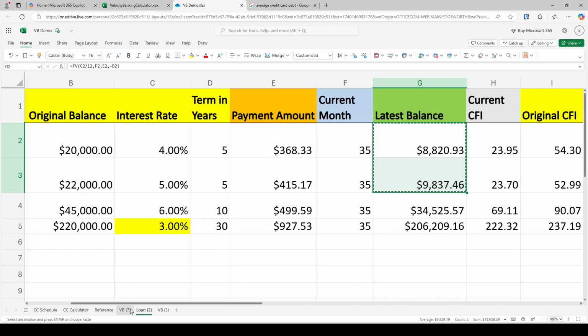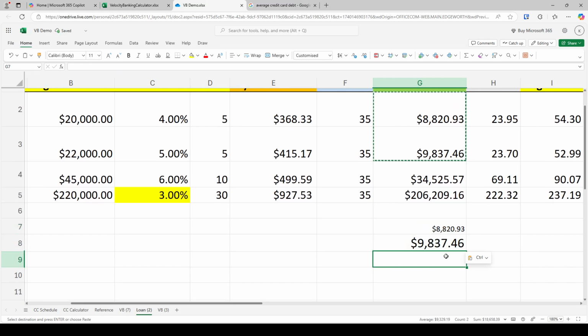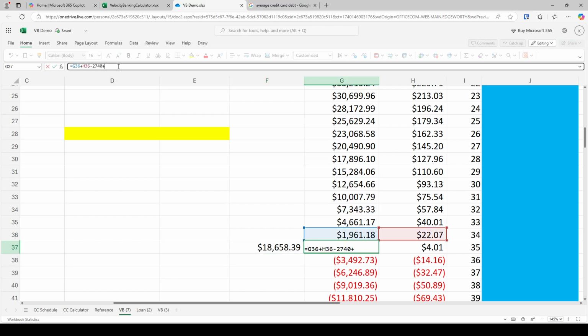All right, so let's go ahead and move these 2 loans. And how much is those 2 loans? So 18 grand. So let's go ahead and move 18 grand into the loan. 18 grand. Let's do it. All right, so now this is plus 18658.39.